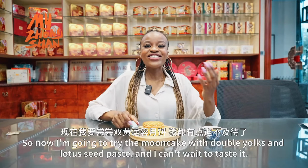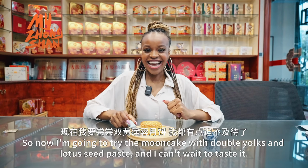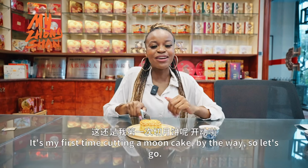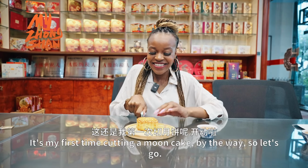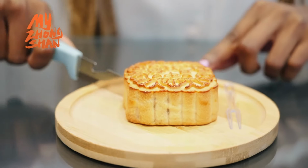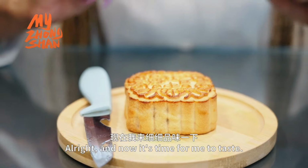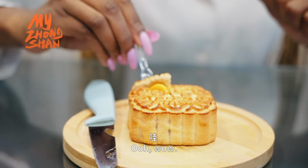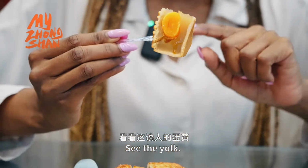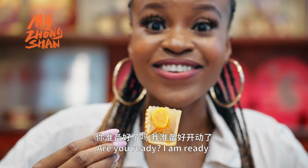So now I'm going to try the Shanghua Liangliang mooncake, and I can't wait to taste it. It's my first time cutting a mooncake, by the way, so let's go. Oh, wow! All right, and now it's time for me to taste. Ooh, wow, see the yolk. So fascinating. Are you ready? I'm ready.